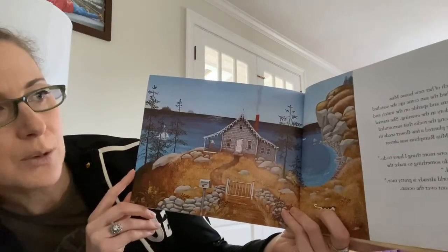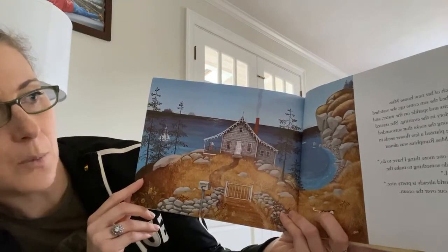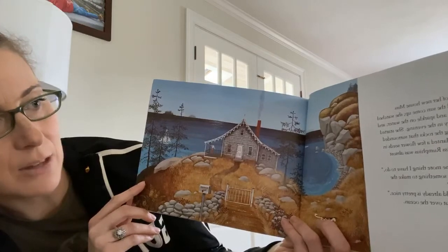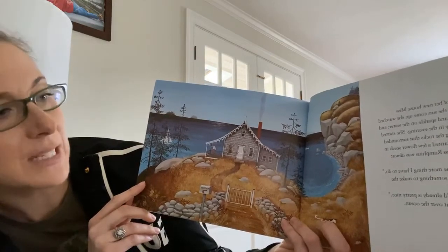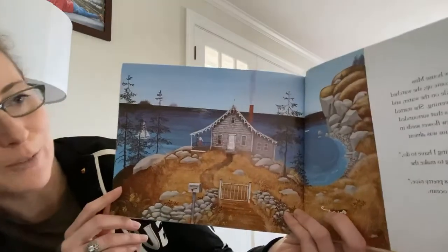From the porch of her new house, Miss Rumphius watched the sun come up. She watched it cross the heavens and sparkle on the water, and saw it set in glory in the evening. She started a little garden among the rocks that surrounded her house, and she planted a few flower seeds in the stony ground. Miss Rumphius was almost perfectly happy.